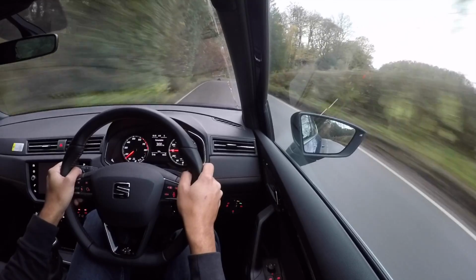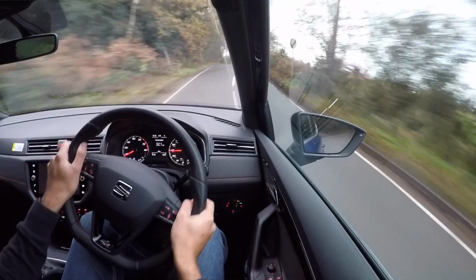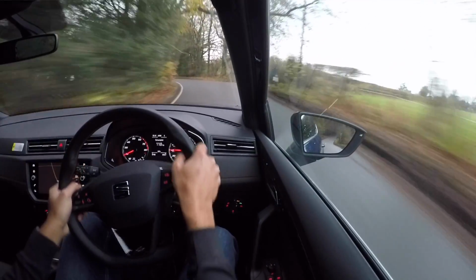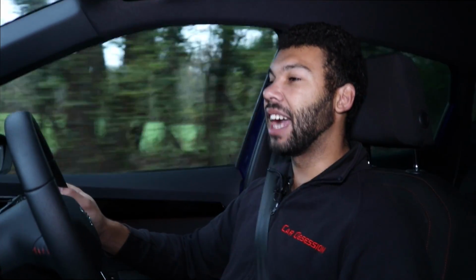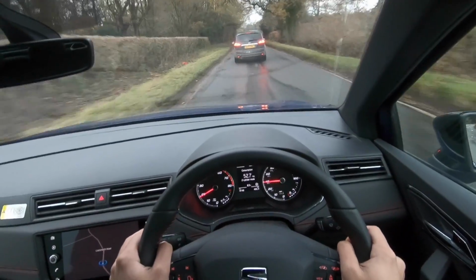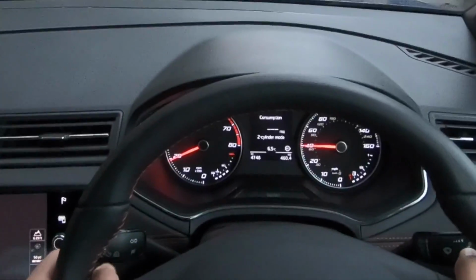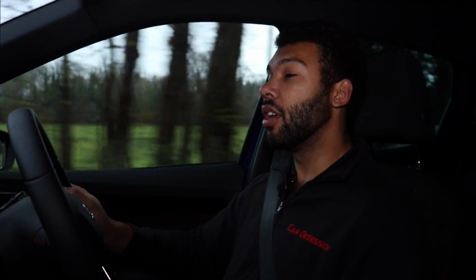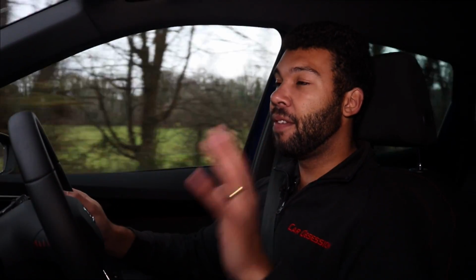And I hate to say it, but I do think you may regret it if you go for a 1 litre FR. You may not, but I can only speak from my experience and my opinion. This engine also features cylinder deactivation, so when you're cruising like I am now, it shuts down to 2 cylinders instead of 4, which it has done, and this gives you better fuel economy and it makes the engine more efficient.